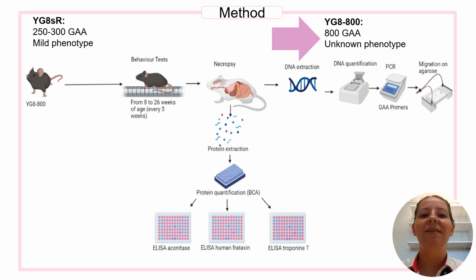The second part was to do a comparable evaluation of the new YG800 mouse model. Since no injection was needed and we wanted to characterize an unknown phenotype, we did the same tests on the YG800 mice every 3 weeks in mice aged from 8 to 26 weeks. After necropsy, the proteins were also extracted from the same tissues to be quantified in different ELISA tests. We quantified not only frataxin but also aconitase and troponin T, which are known to be biomarkers for Friedreich ataxia. We also quantified the length of the GAA expansion by PCR.